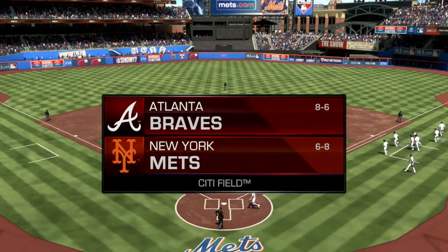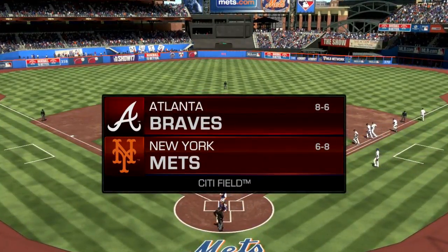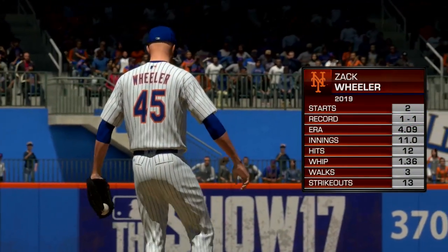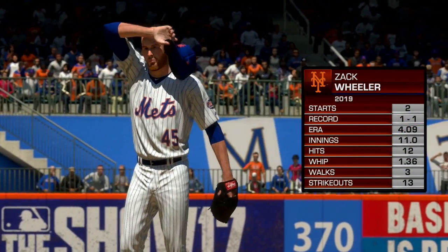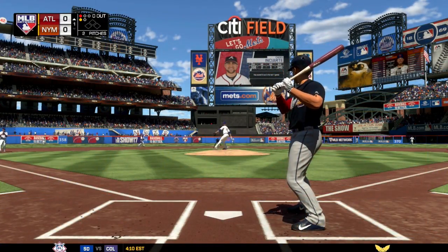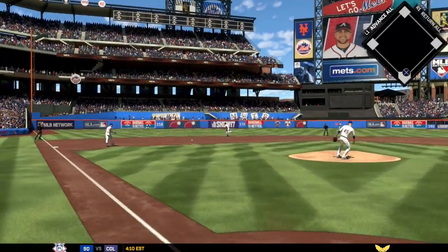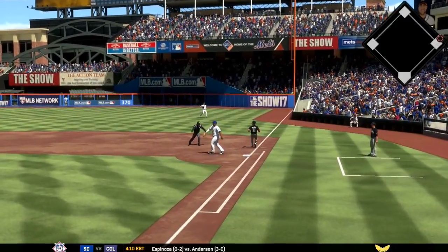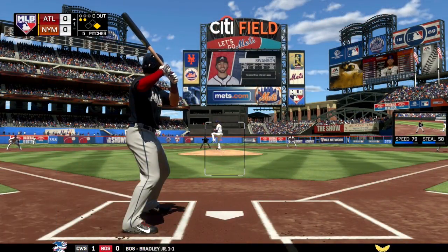Here in Queens, the 6-8 New York Mets played host to the 8-6 Atlanta Braves in this 2019 campaign. We'll start things off with the Mets on the mound, Zach Wheeler making his third start of the season. He's 1-1 with a 4.09 ERA. And in the top half of the first, Ender Inciarte hits one to the shortstop as he backhands it, fires across the infield, but Inciarte is able to beat it out.